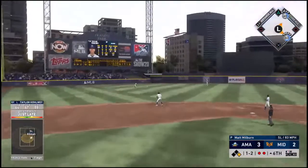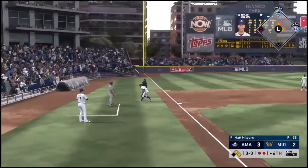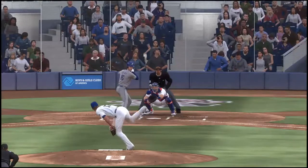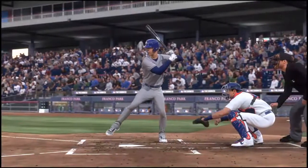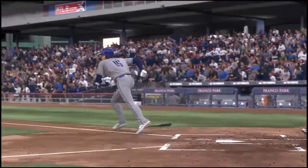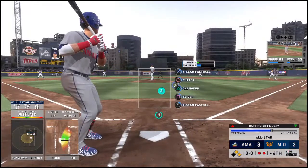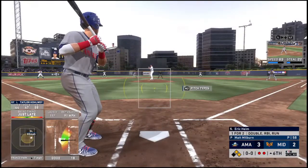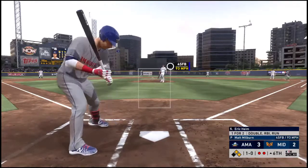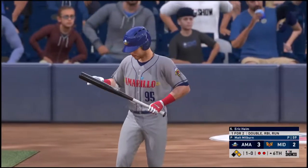Now he squares up the slider that time, and it's into left center for a base hit. Hey, just a nice piece of hitting right there. He's able to keep his hands inside that ball, stay square as long as possible, and feed it into the opposite field for a base hit. Into the box, Eric Heim. As the first pitch years have been high, it's ball 1. 1 for 2 in the ball game thus far.